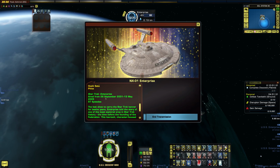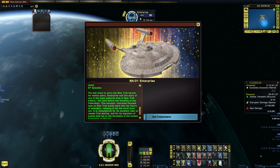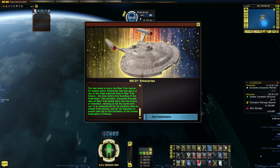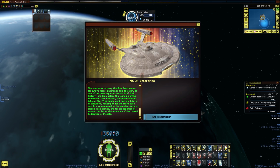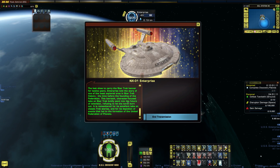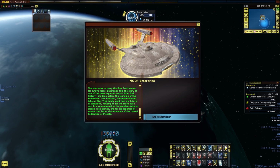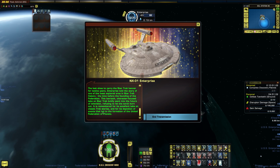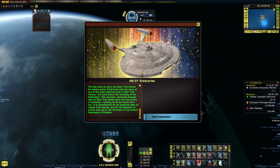Aired from September 26, 2001 to May 13, 2005. 97 episodes. It got more than the original series. The last show to carry the Star Trek banner for 12 years, Enterprise told the story of one of the least explored areas in Star Trek history, the time before the founding of the Federation. This low-tech, character-focused take on Star Trek boldly went into the future of television, refusing to let the torch burn out. It is remembered for its excellent take on classic Trek stories and for its depiction of events that led to the formation of the United Federation of Planets.